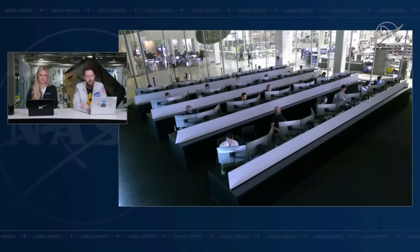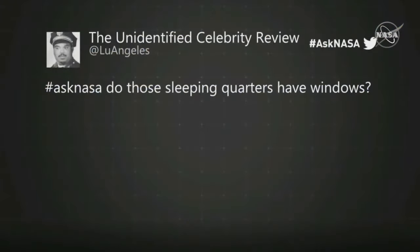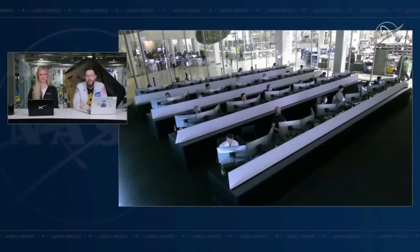We've got another question. This from Matt Lou Angeles. Do the sleeping quarters have windows? Great question. Unfortunately, no for most of them. The Dragon ones do. Yeah. The Dragon does. Dragon's got those windows. So when you're staying in Dragon, you've got a window to look out. And then our sleeping quarters in the Russian segment have a window. But all the ones in the U.S.